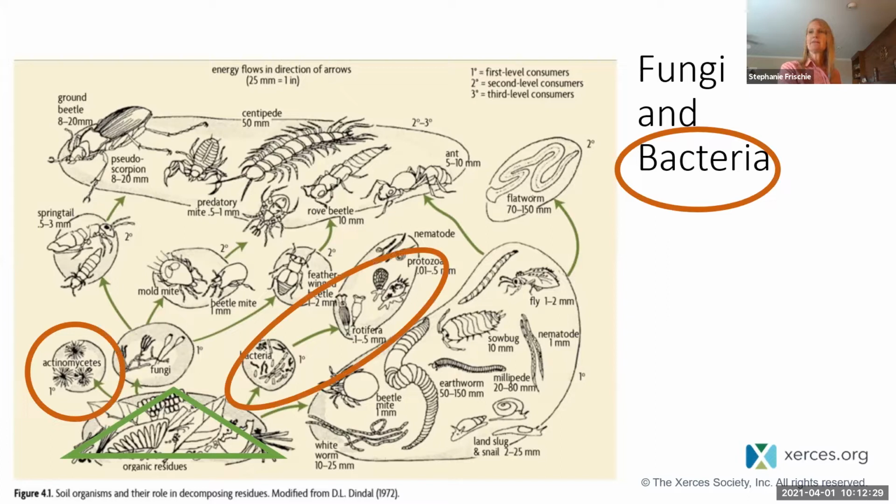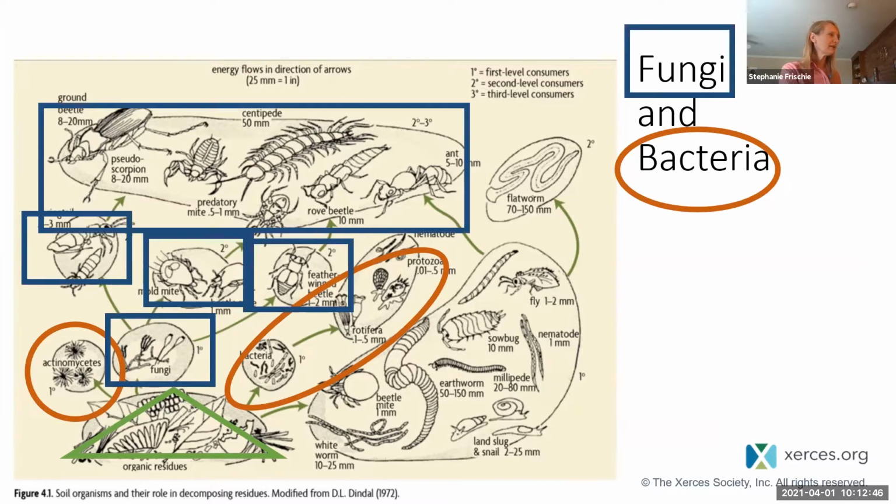If we look at bacteria, encircled in orange, we see that there's movement or transfer of energy and decomposition, but these are really short networks that end and they don't connect directly to many of the other groups pictured here. Then if we look at how fungi connect to those organic residues from that lower blue rectangle up through the organisms in the meso-invertebrate size class and then up through the macro-invertebrates, we can see how essential the role of fungi are in transferring energy among these soil communities.